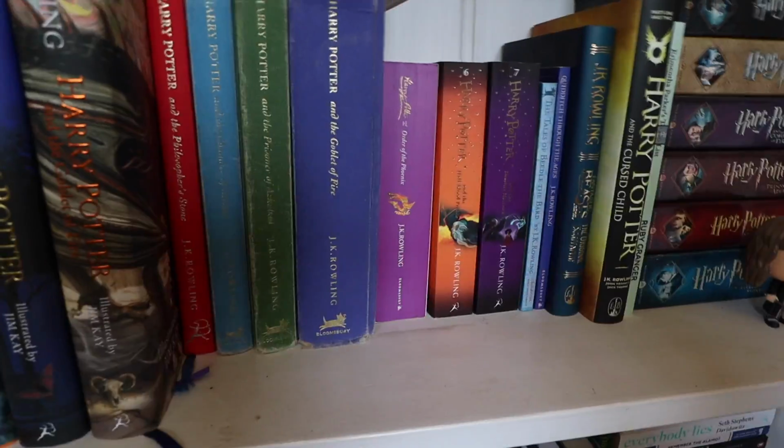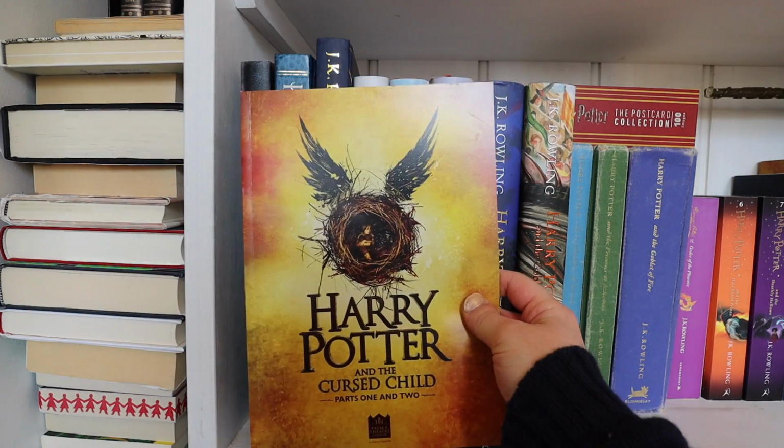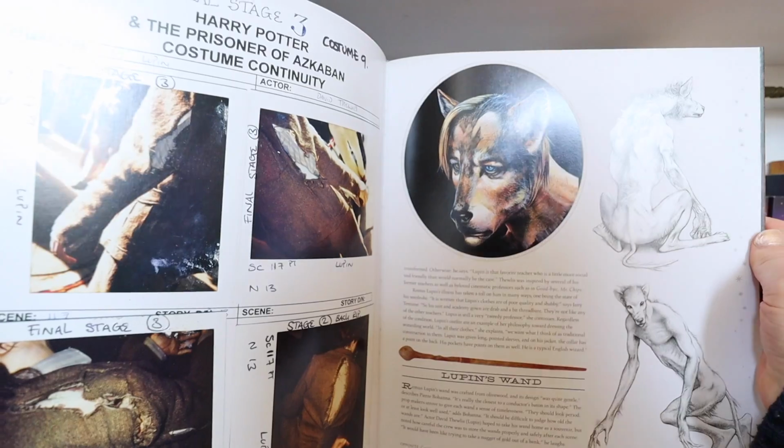Next, we move on to my Harry Potter shelf. And yes, of course, I still do have a whole shelf dedicated to Harry Potter. These are the books I have. I have this Harry Potter colouring book. This is the programme from when I went to go and see Harry Potter and the Cursed Child. I've got the Harry Potter Character Vault book.